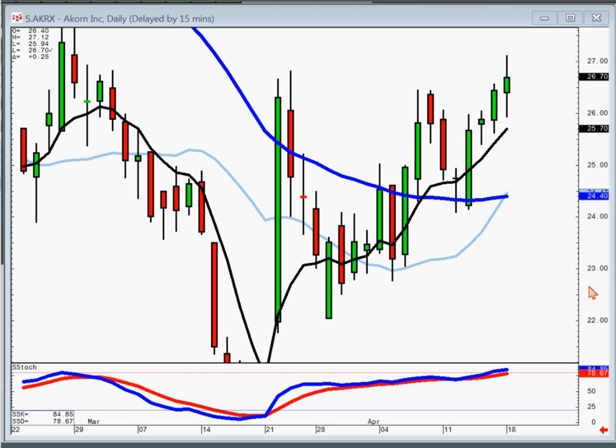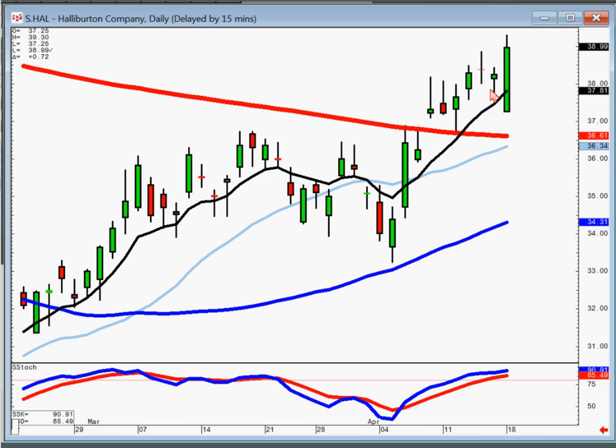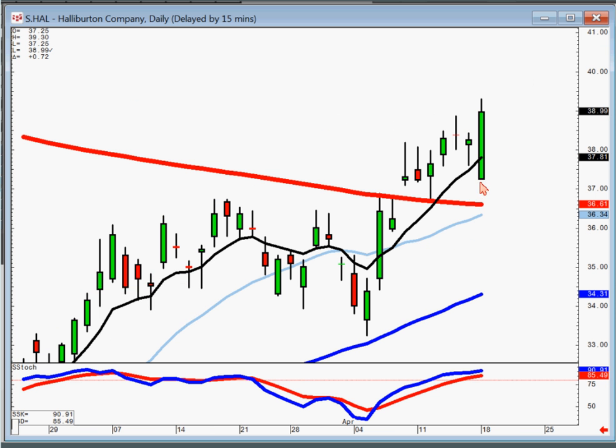Okay, let's see. We'll start off with Halliburton, one of the oils. Again, the open lower and headed up. So anytime you see them open lower and start heading up, I told you there were some sellers they took out here, and usually the uptrend is going to remain in progress.